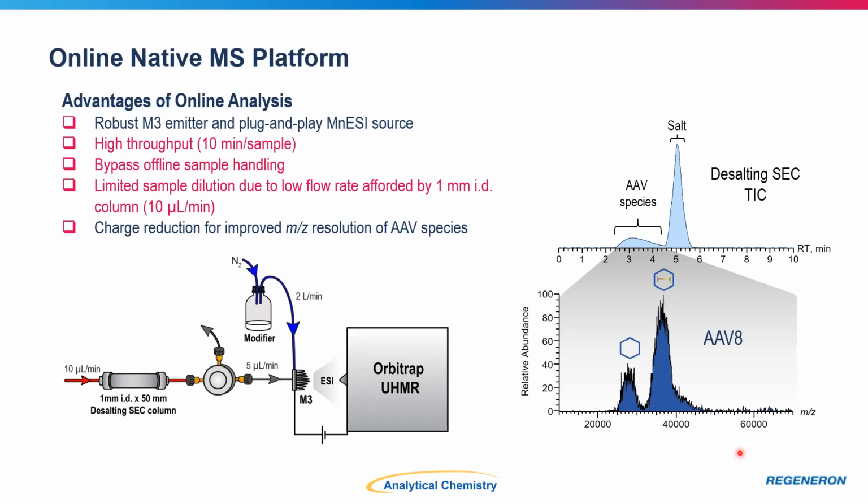And so by optimizing the column conditions, we can achieve efficient desalting to remove non-mass spec compatible buffer components without any need for offline buffer exchange or offline sample handling prior to analysis. And by using really low flow rates here, we can still minimize sample dilution and maximize our sensitivity.